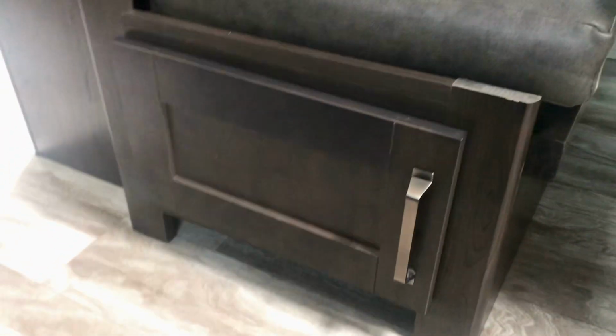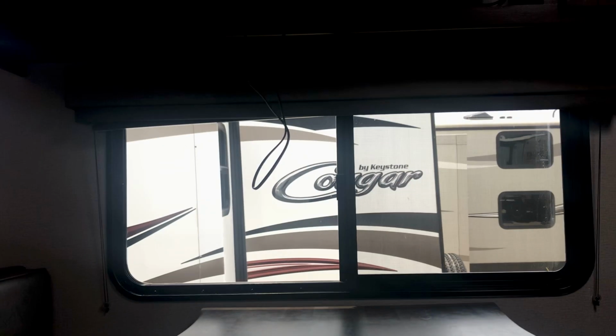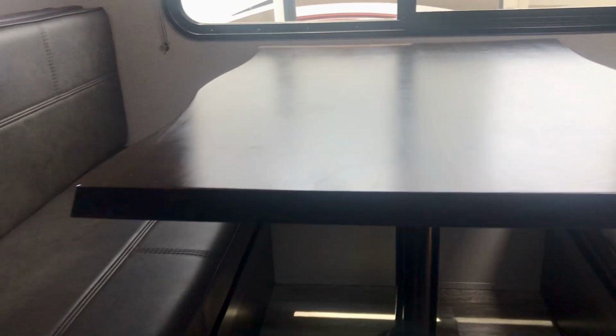So that's just some auxiliary storage. And speaking of that, you do have some storage underneath this seat. There's a door on each one of these of the booth dinette. And again, there's the window right there on the campsite. Condition on this one is very good. Excellent. A little storage on the side of the TV. We'll go ahead and take a peek at the bathroom while we're back here.